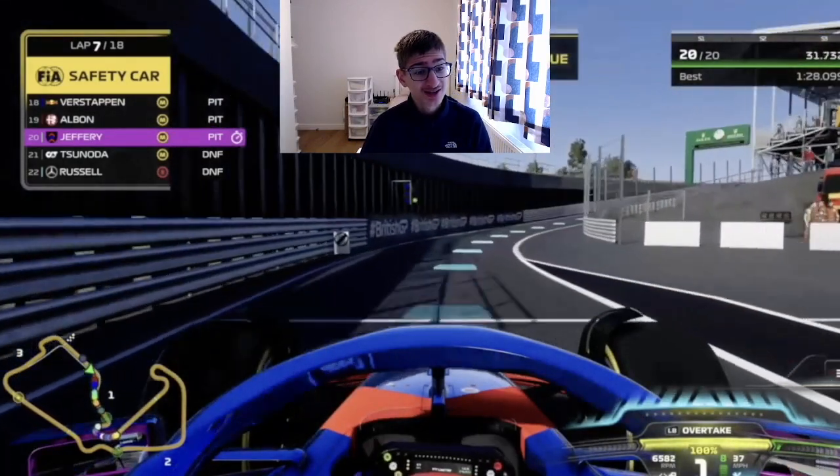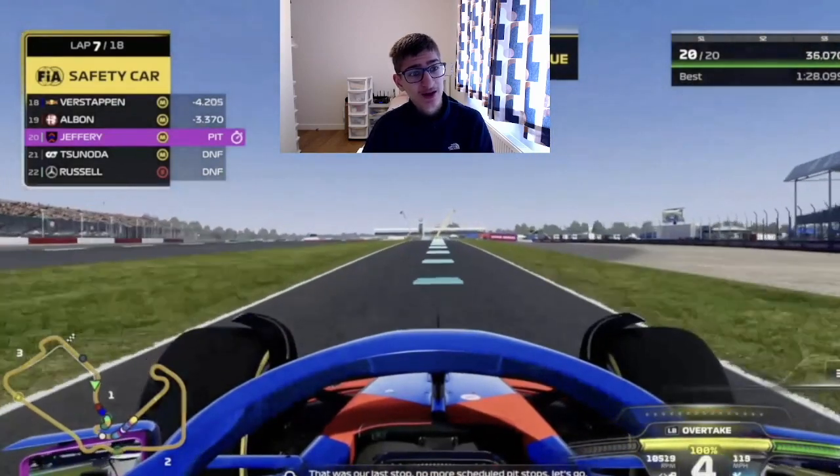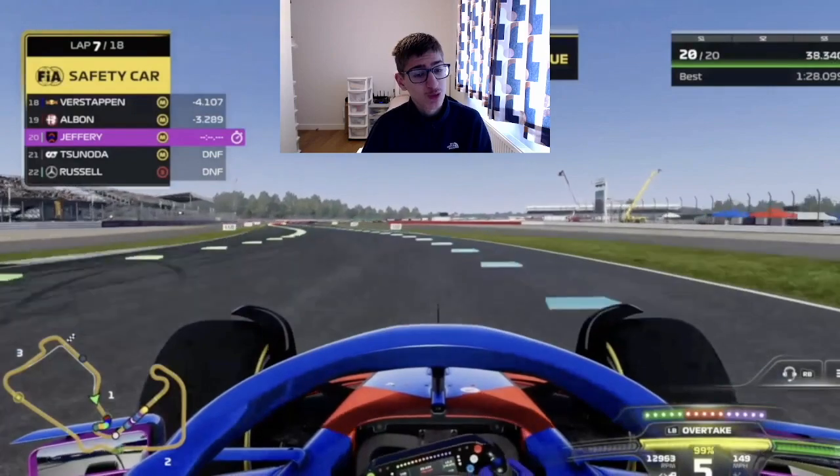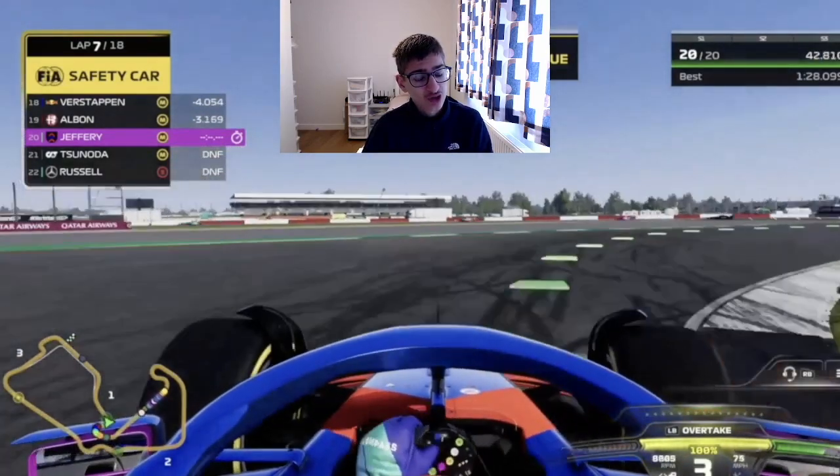Tsunoda just retired as well on the straight. It's all happening here at Silverstone. It's the place to be at the moment. It's the safety car now. I'm assuming we'll come in very, very soon. So we're going to have to catch up to it as quickly as possible.